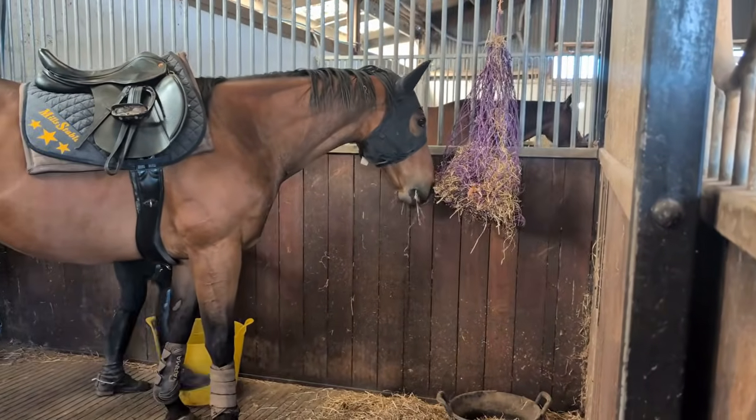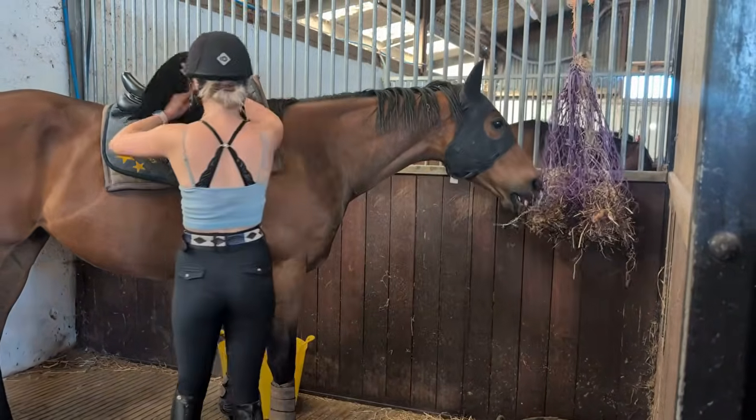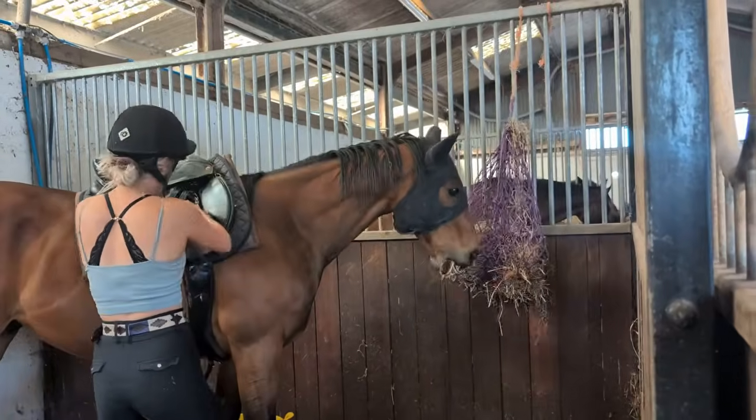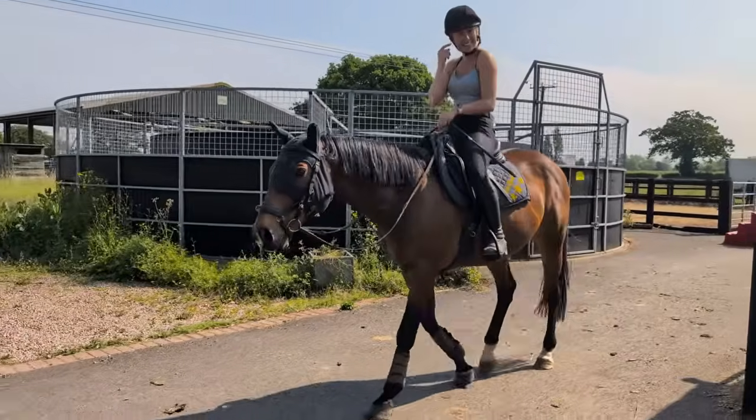Again, it's little baby steps that we do with them to make sure that they're ready for the next part that we do. So I just thought it was quite interesting to put this in. We haven't shown Narco getting tacked up or anything like that.